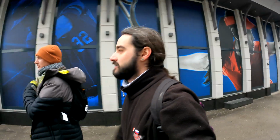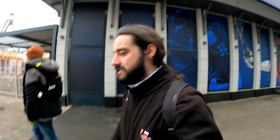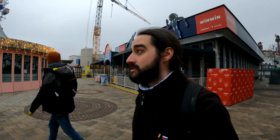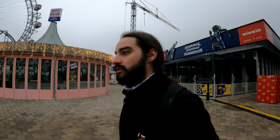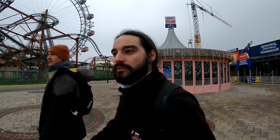I tell you what, we're going to go around and see what we can see now. We're trying to spot where this Mack mega coaster is coming, that's being built here at Wiener Prater, or apparently is being built. Again, we sort of walked into this park with no expectations. We didn't know anything about it really. The only thing I knew was that big wheel was there, like that one there. So, yeah, apparently there's a train somewhere as well. I don't know. We'll find out.